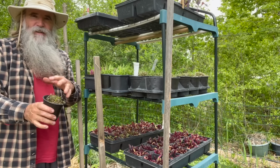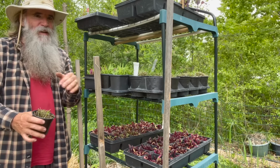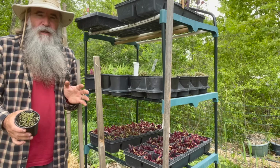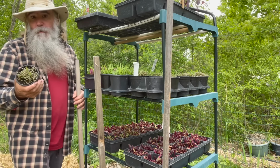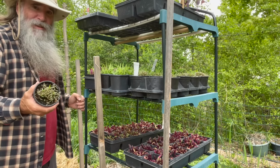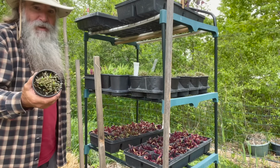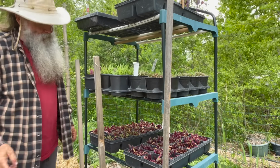I put those in, and then they're already going to be way ahead of the weeds. They're going to grow real fast, and the weeds aren't going to be able to fill the space between them, because they're going to shade them out. So that's a really good thing to know. If you've got space outside to plant things in pots, then go right ahead and do it.